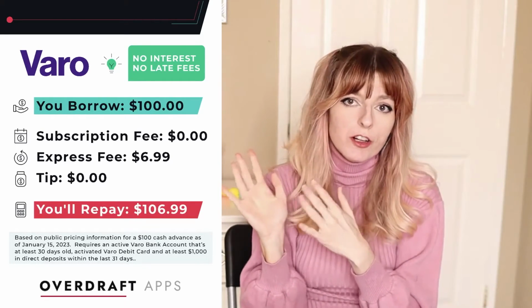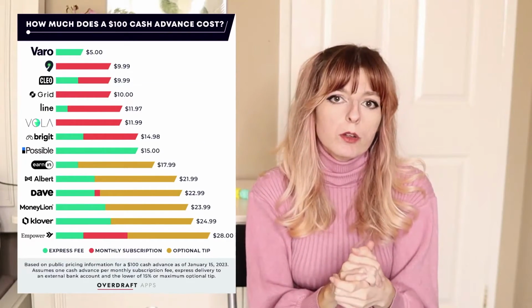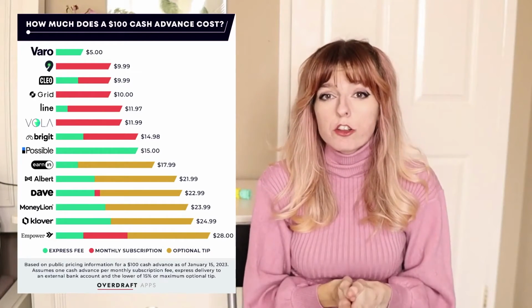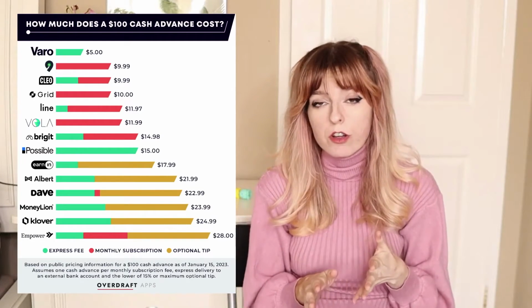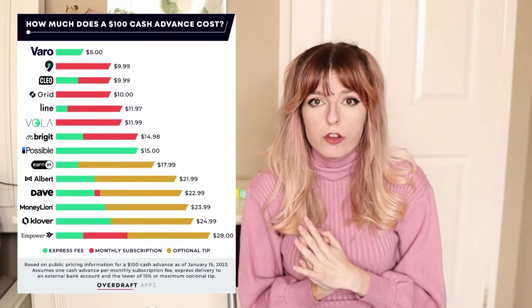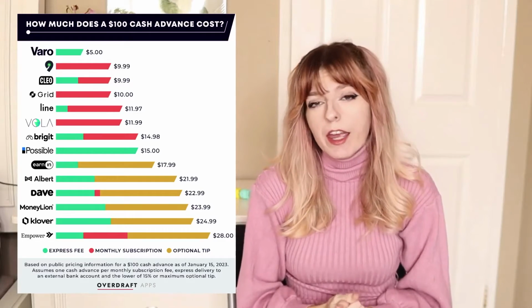If we pull up our chart here of our 14 other apps that we've analyzed, we know that if we want a $100 cash advance, we're going to be paying $16.35 on average to take out that advance. If you take $100 from Varo, you could see that the cost is only $5. This is the lowest cost out of all of the apps that we have tried. And the feature to repay within 30 days is also handy too. Not only that, but Varo also placed first as the most cost-effective app when taking out $50 and $200 as well.